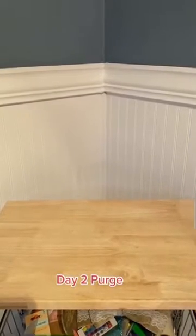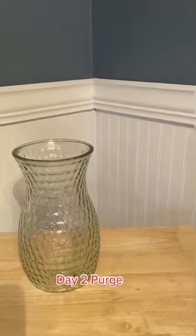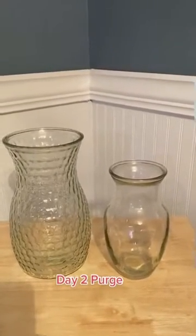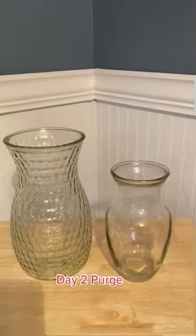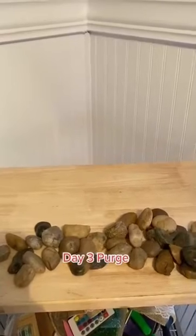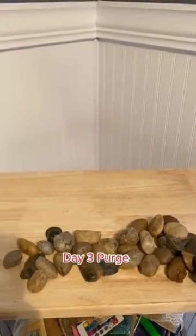Day 2 of the purge, on track to rid my house of 496 items by the end of the month. The first one was too big and too heavy. The second one was too small and would easily tip over. I now only own one vase in my whole house.